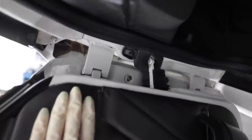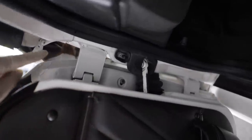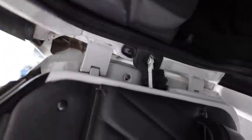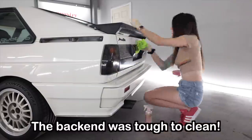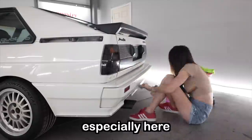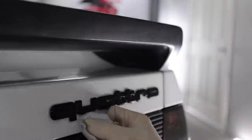Now that's a clean jam right there. I'm half tempted to take this door off just so I can get that yellow goo out of the inside of the front of the fender. I think that's that anti-corrosion goo, the wax coating. Yep, that sounds gross. This is so satisfying, clay barring around these letters.